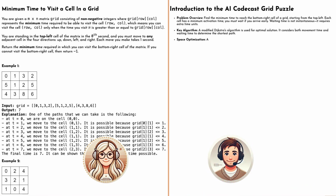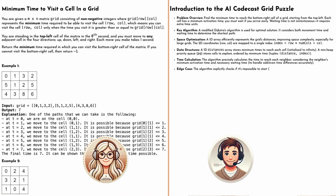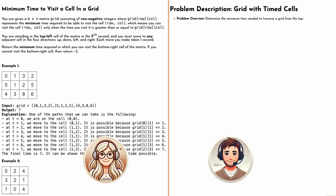Today, I thought we'd tackle something that's been really messing with my head lately. It's one of those daily coding puzzles from AI Codecast, you know? Yeah, those can be real brain twisters. It really can. And this one, well, it's all about finding the fastest way through a grid.